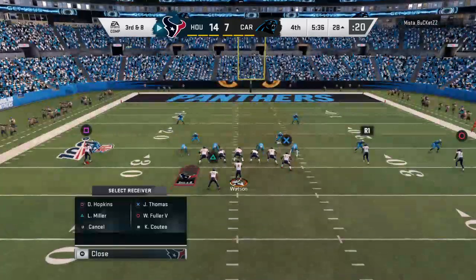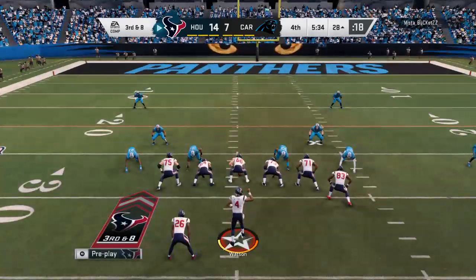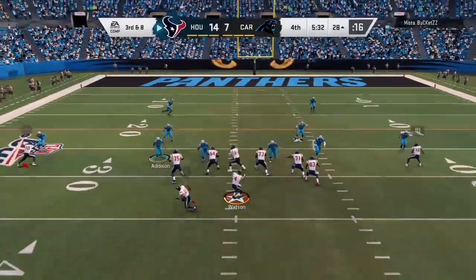Let's go deep, tighten up. Let's go deep, tighten up. Right there, 54. Let's go.